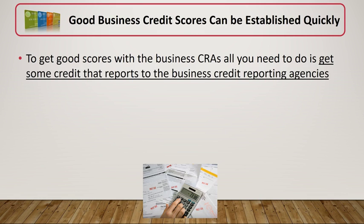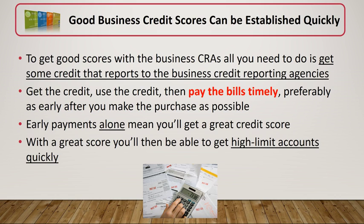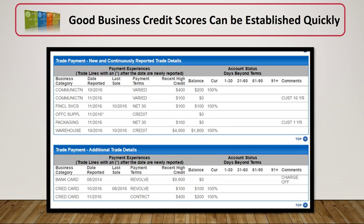To get good scores with the business CRAs, all you need to do is get some credit that reports to the business credit reporting agencies. Get the credit, use the credit, then pay the bills timely, preferably as early after you make the purchase as possible. Early payments alone mean you'll get a great credit score. With a great score, you'll then be able to get high-limit accounts quickly. Here's a snapshot of some business credit reports. You can see with even a few paid-as-agreed accounts, someone can go from having a very low score to a very high score within a very short period of time.